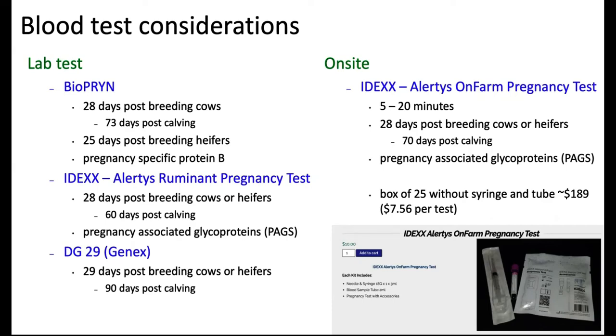Really the first one out there was the bioprene test. It's designed to pick pregnancies up 28 days after breeding on cows. Now, there is a caveat. They do have to be 73 days post-calving. The reason is that the compound being measured to determine whether they're pregnant or not is there when that cow calves, because that fetus was still generating that compound. So we have to give time for it to clear out of the system from that previous pregnancy. That's why you have that 73-day post-calving time frame there.